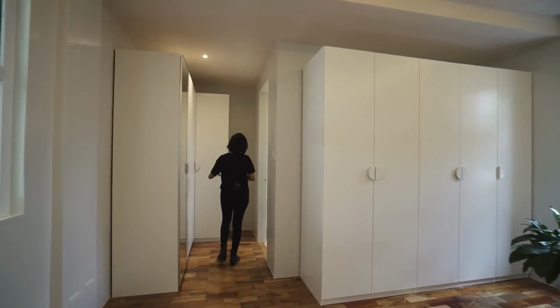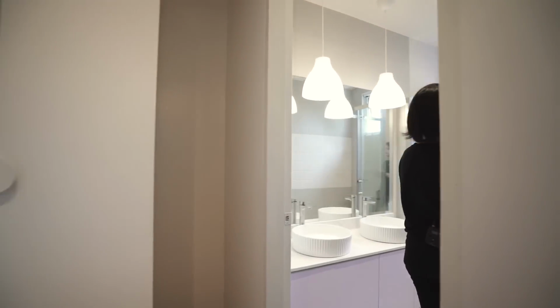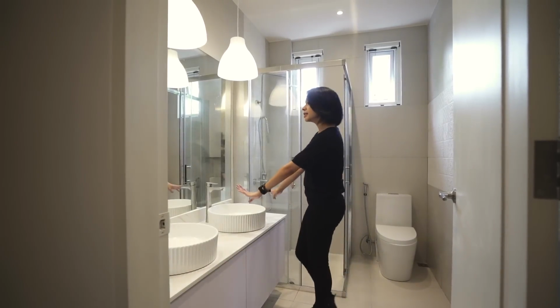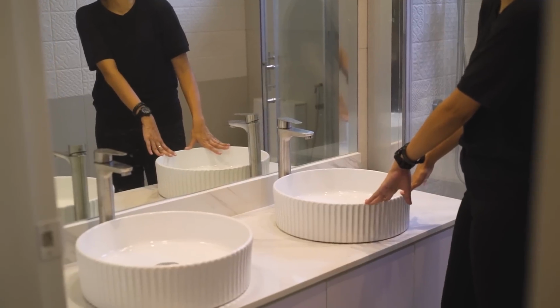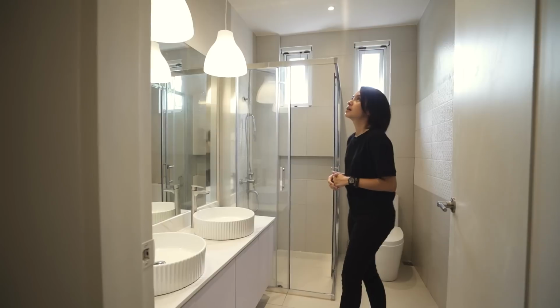Over here we have more storage and then access to the ensuite, toilet and bath with your toilet, enclosed shower space, and his and her sinks. And can I just say, these sinks are so adorable. They remind me of Reese's cups. Comment down below if you love those, because I do. And then you have windows, of course.